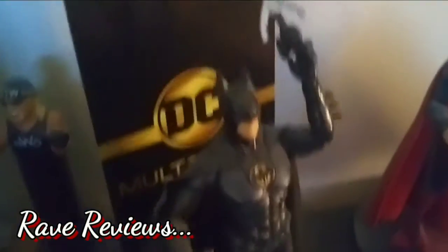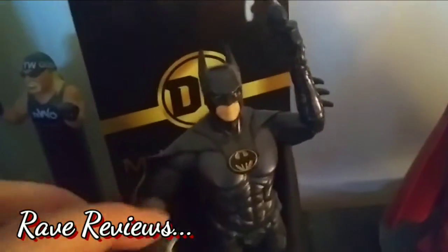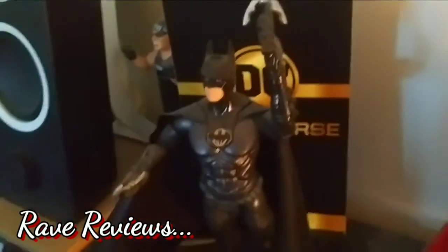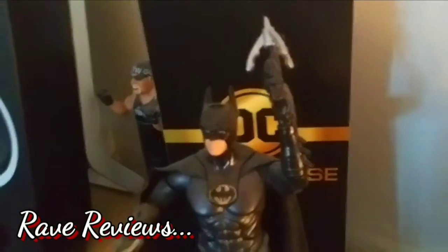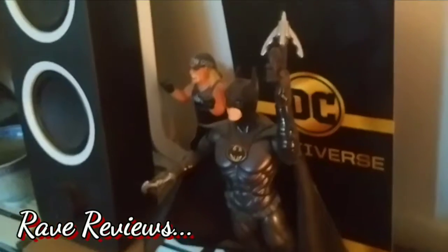But this one was pretty cool. It's got kind of a leathery, I mean it's plastic, but a plastic kind of leathery cape. They're wicked dusty because I never dust anything. And I saw that, and originally I thought it was the Michael Keaton. If you just look from the top up, you think it's the Michael Keaton one. And then I looked on the package before I bought it, and it was Val Kilmer, but I was like, screw it, whatever, it's cool.